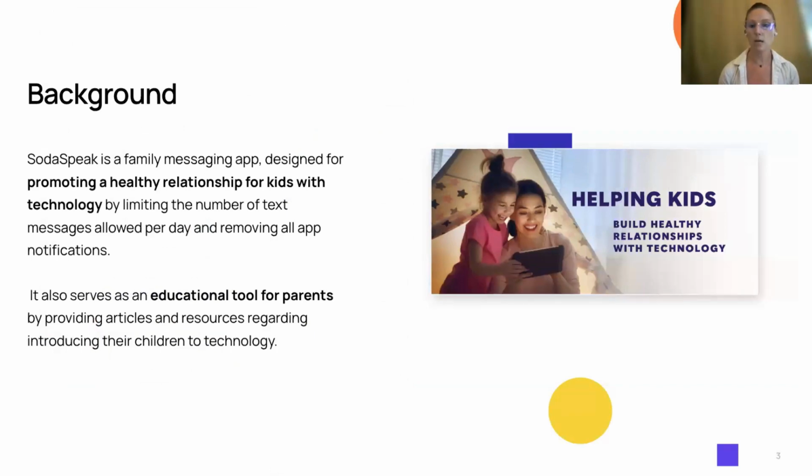So to Speak, ultimately, is a family messaging app designed for promoting a healthy relationship for kids with technology. They aim to do this by limiting the number of text messages allowed per day and removing all app notifications, so there aren't any distracting notifications constantly directing kids' attention away from being in the present. They also serve as an educational tool for parents by providing articles and resources regarding how parents can introduce their children, probably other children too, to technology.